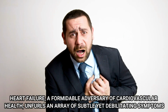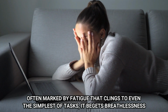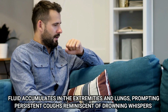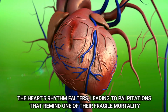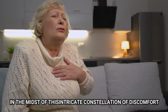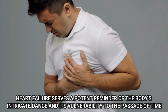Heart failure, a formidable adversary of cardiovascular health, unfurls an array of subtle yet debilitating symptoms. Often marked by fatigue that clings to even the simplest of tasks, it begets breathlessness, like a relentless weight upon the chest, stealing the ease of every inhale. Fluid accumulates in the extremities and lungs, prompting persistent coughs reminiscent of drowning whispers. The heart's rhythm falters, leading to palpitations that remind one of their fragile mortality. Edema swells ankles and abdomen, a silent protest against the heart's diminished prowess. In the midst of this intricate constellation of discomfort, heart failure serves as a potent reminder of the body's intricate dance and its vulnerability to the passage of time.